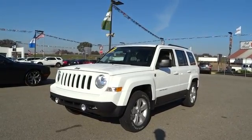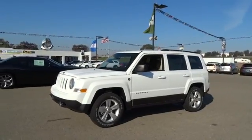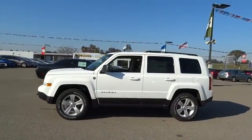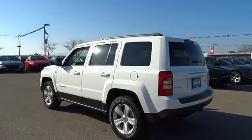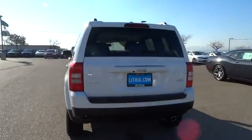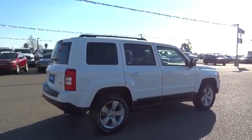2017 Jeep Patriot. The Jeep Patriot is unmistakably a Jeep. It looks like a cross between a Jeep Liberty and Jeep Compass, or maybe a three-quarter scale version of the big Jeep Commander. The Patriot has plenty of room inside for any size family. Here are some of this vehicle's great options.